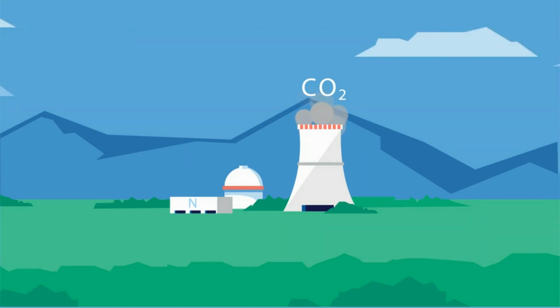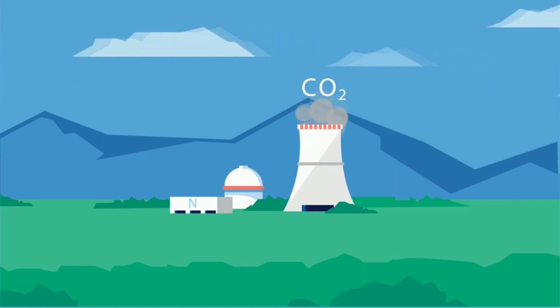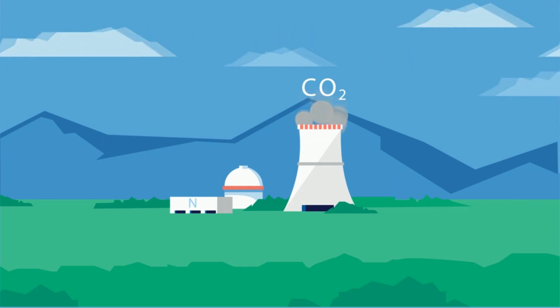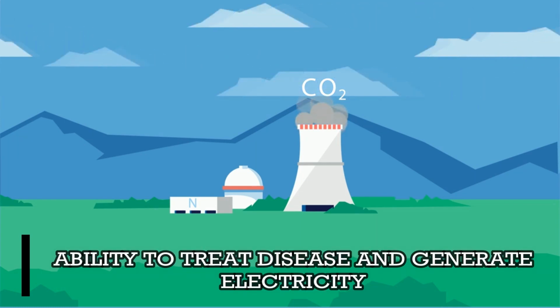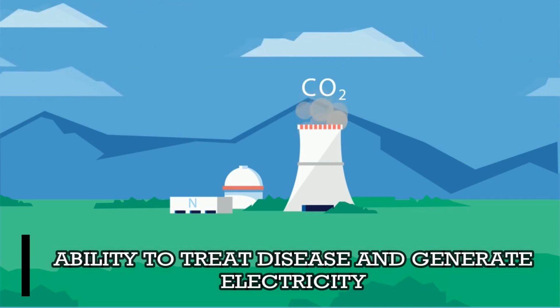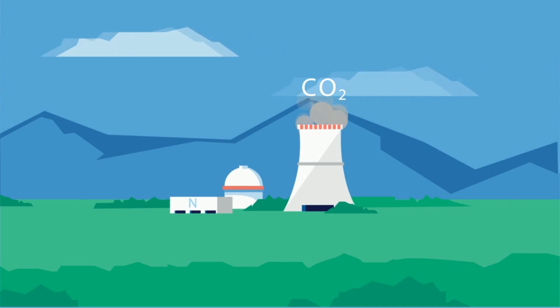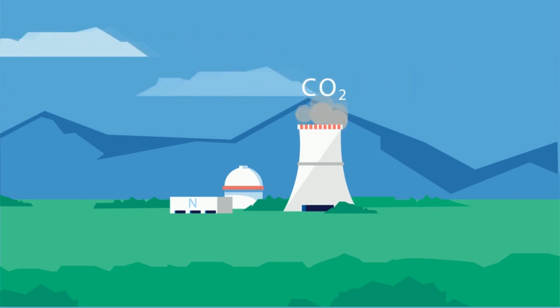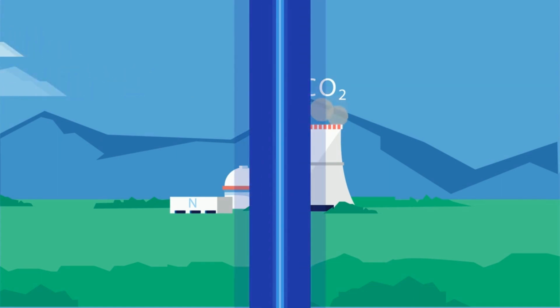Despite this risk, we should not rule out the use of nuclear fission and potentially nuclear fusion in the future as impractical. The ability to treat disease and generate a tremendous amount of electricity with relatively very little fuel is not insignificant. Their application to science and mankind, future space travel, as well as more diverse applications such as nuclear desalination plants, is too great to be overlooked.